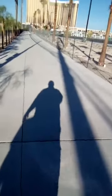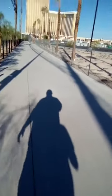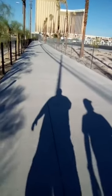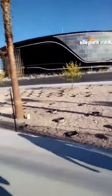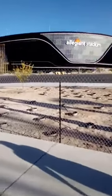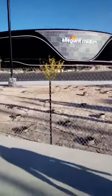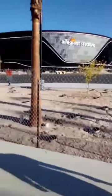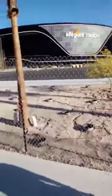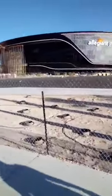Like I said, the sidewalk is about 12-15 feet wide in most areas, about 15 wide in most areas. The thinnest areas are probably going to be about 12 feet. Like I said right here, it's already paved in the north parking lot. And they're not done. All these little potholes right here are all going to be plants, brush, stuff like that. It's going to come out very beautiful, man.